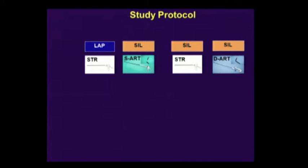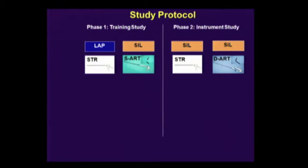There were four groups that we were interested in studying: the gold standard laparoscopic technique using straight instruments, as well as three different instrument configurations for single incision: static articulating instruments, straight instruments, and dynamic articulating instruments. These were divided into two separate studies, a training study and an instrument study. We recruited novice first and second year medical students and were randomized to one of two groups within each study.